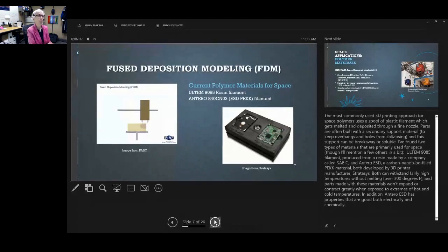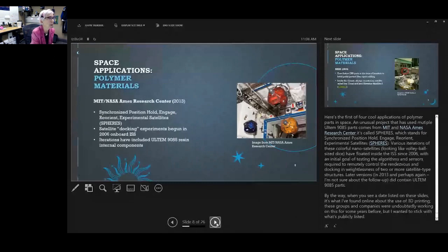So here's the first of four cool applications I think about of polymer parts in space. An unusual project that has used multiple Ultem 9085 parts comes from MIT and NASA Ames Research Center. It's called SPHERES, which stands for Synchronized Position, Hold, Engage, Reorient Experimental Satellites. Various iterations of these colorful nanosatellites that I think look like volleyball-sized dice have floated inside the ISS since 2006 with an initial goal of testing algorithms and sensors that have to do with docking and weightlessness.